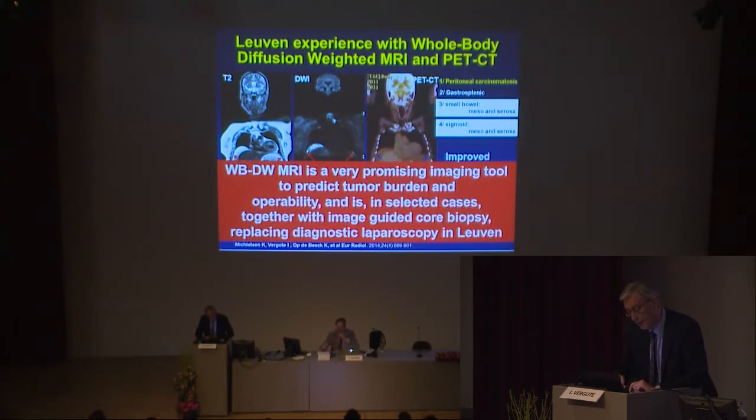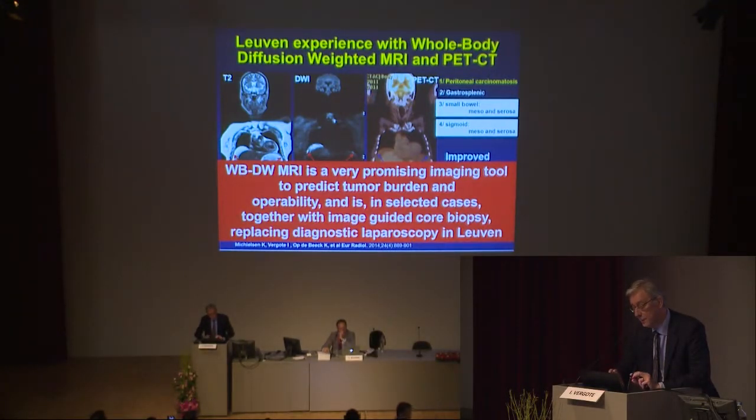But what I want to tell you is that for us, whole body diffusion MRI is a very promising imaging tool to see, according to these criteria I've shown, to predict tumor burden, not only in the abdomen and extra-abdominally, but for instance also on the bowel, which is completely different from PET-CT. Small metastasis from 2 to 3 millimeter on the bowel, he can see, and we have confirmed that. And in our experience in selected cases, together with image-guided core biopsy, we are doing less laparoscopies based on this better imaging than we had in the past. But we will discuss that in the afternoon.